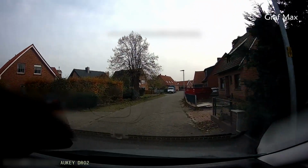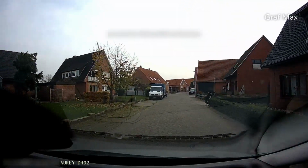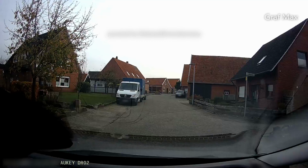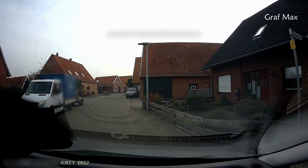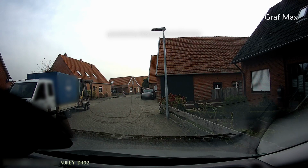And also in this situation we watch out for the cyclist on the right hand side. Our dashcam guy and the driver of the white Mercedes on the left helped him up. He was alright and he was able to continue his ride.